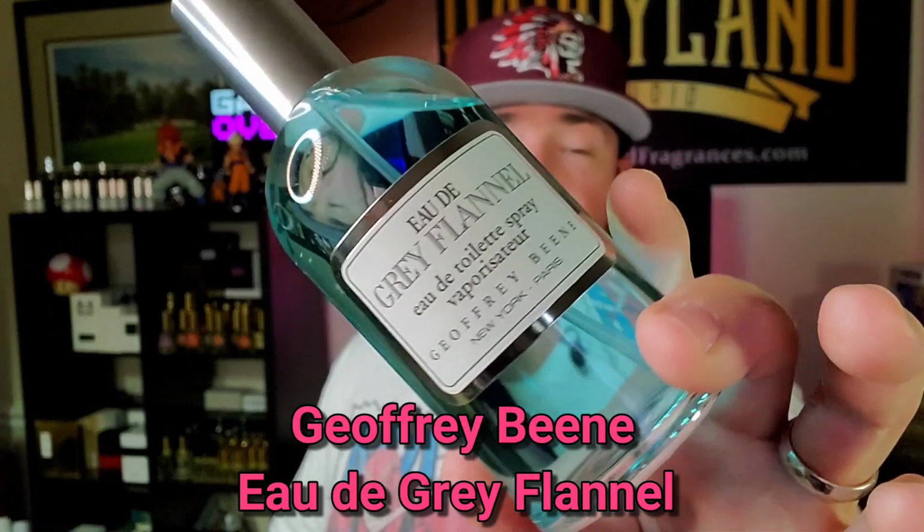Last but not least, this may be a surprising pick for some of you. It's 12 bucks for a 4-ounce bottle. You can find them at Ross. Every time I've ever seen it was at Ross. I'm sure they pop up at Marshall's and TJ Maxx and places like that, but I always see it at Ross. Finally pulled the trigger a little over a month ago. I like wearing this one out the shower. It's from Jeffrey Beene, Eau de Grey Flannel. The fresher, actually wearable version of Grey Flannel.